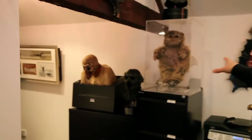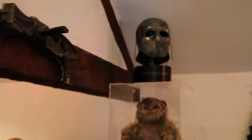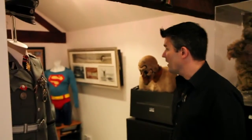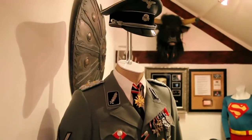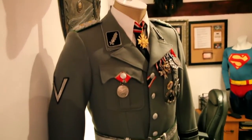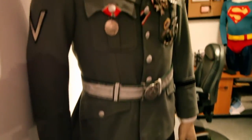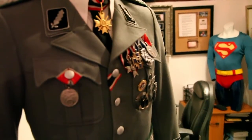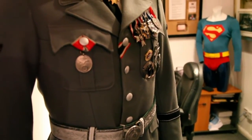We have a little baby Ewok here from Return of the Jedi. Skeletorius's helmet from Gladiator, one of the arena gladiators. Around the corner here we have one of Christoph Waltz's costumes from Inglourious Basterds. This is the cinema costume, the one that he wore. All we're missing is one of the medals, unfortunately, that went walkies after production, and I think he has a white pair of leather or cloth gloves that should go with it as well.